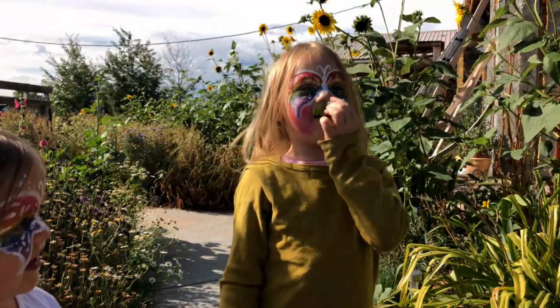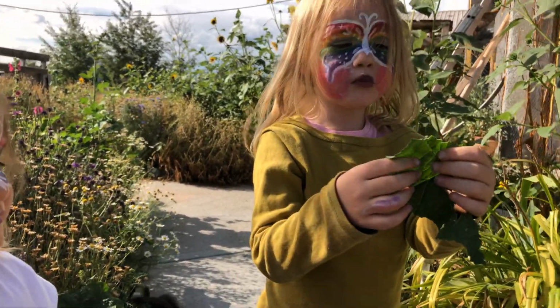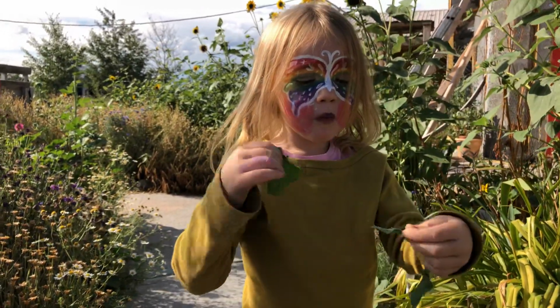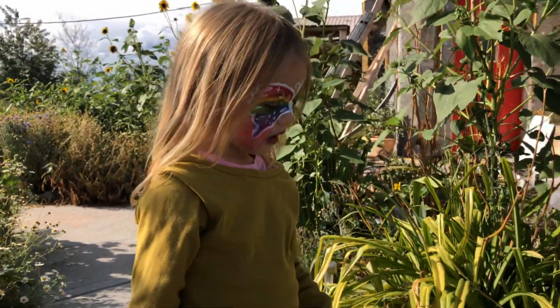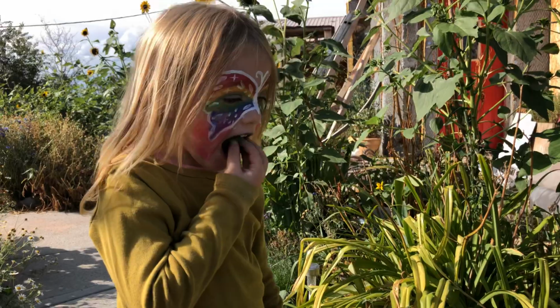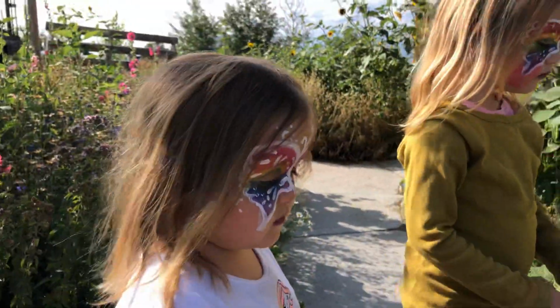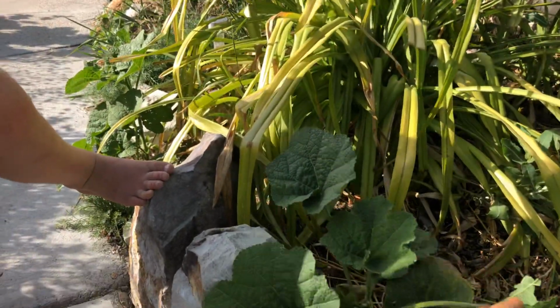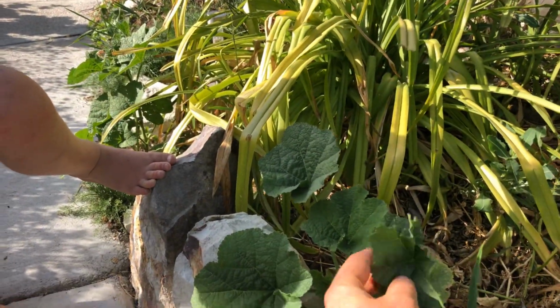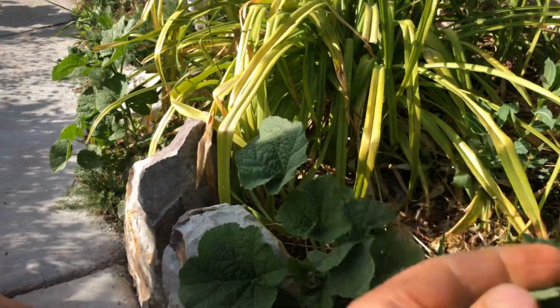I ate a bug. It's a bug. What are you eating? Leaf. What kind? Do you remember the name of it? Hollyhock. Is it yummy? Is it edible? It is totally edible, yep. Emmy is just eating it. She didn't even know it was edible. No, she knows. She's always eating hollyhocks. Wanna try one?